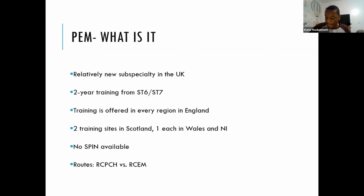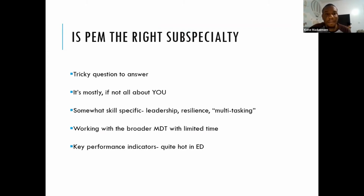So being a migrant is a massive deal, especially when you're striving so hard to excel in your career or in any career. So thinking about PEM being your right subspecialty is a very tricky question to answer.